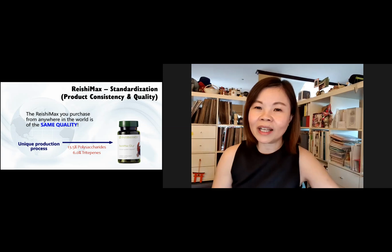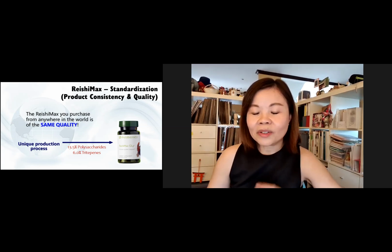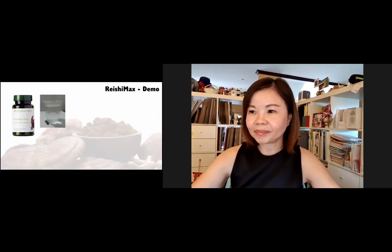Other companies out there don't care. If they want to extract, they choose whatever methods, and what's left is not effective anymore. For every capsule of Reishimax that we take, New Skin guarantees that it's 13.5% polysaccharides and 6% triterpenes in every capsule. So this is a New Skin guarantee.